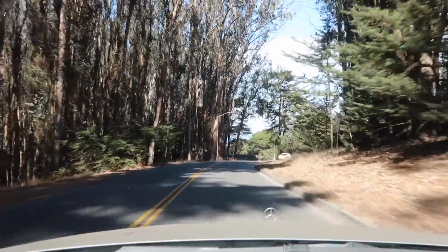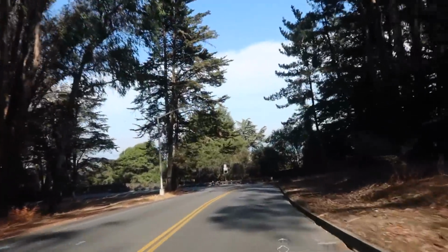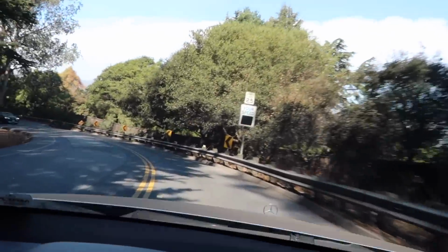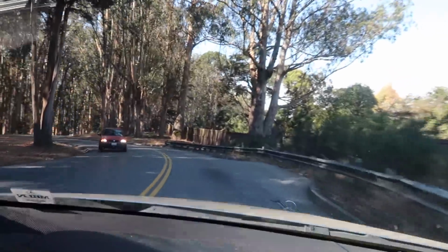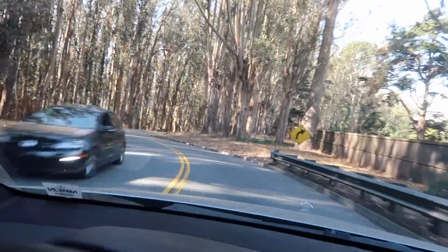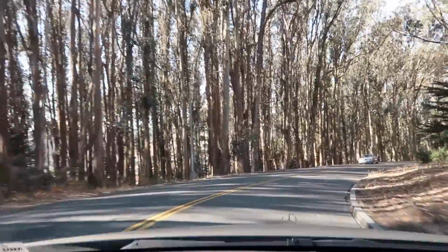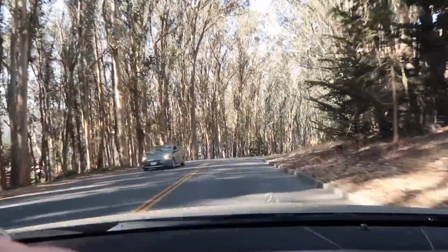Old military kind of installation, 1776 when this was founded. Same year as our country. That's crazy, right? Wow. How did you know that? I saw a sign back there when we drove in that said 1776. This is gorgeous. Like the groves of trees and the way the light's coming through the trees is just insane. Stunning. Oh my gosh.